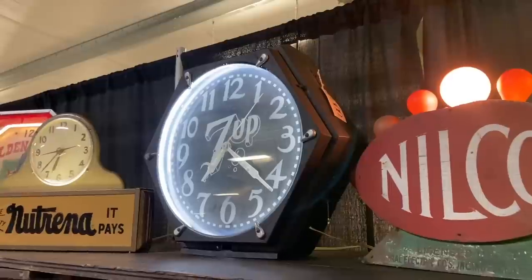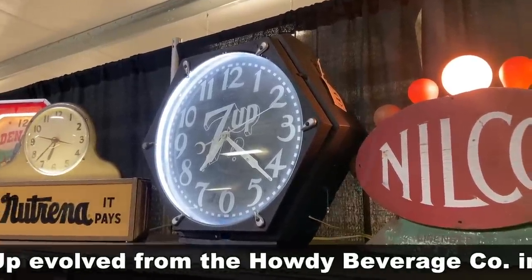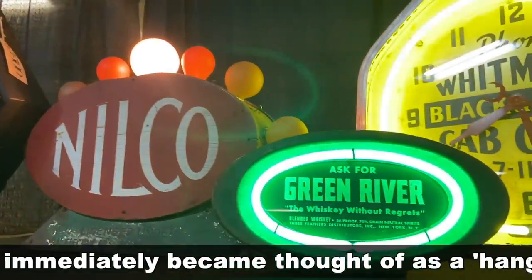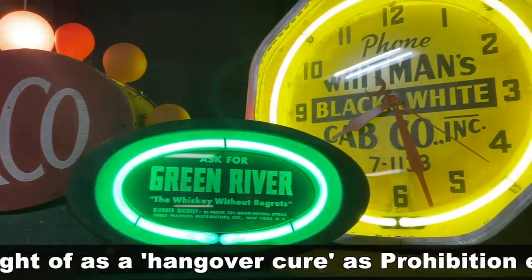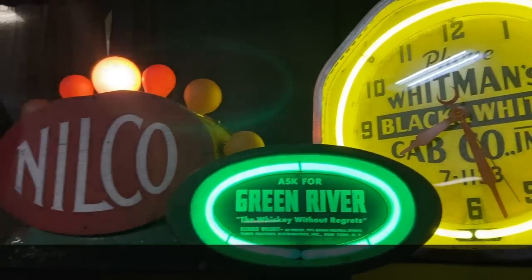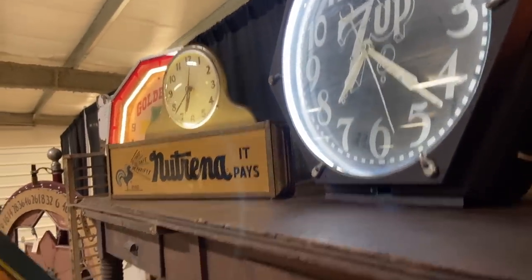$12. $1,500 for the old 7-Up sign. That's got to be even scarcer than you would imagine, because 7-Up wasn't actually that popular back then. He's got some great signs, actually. Oh, the Green River Neon. Oh, this black and white cab. This one's good, too. These are really cool. I have not seen these before.